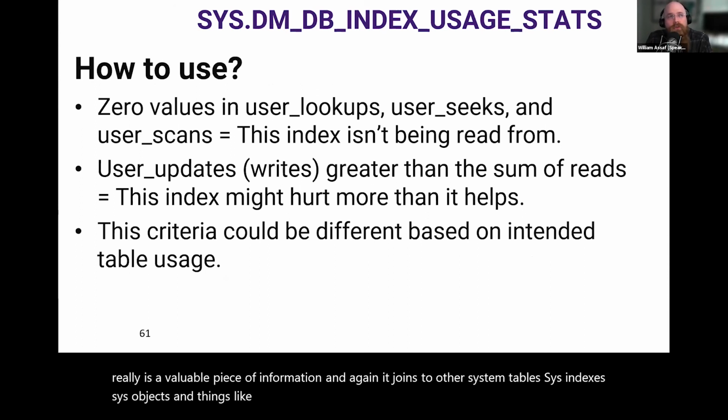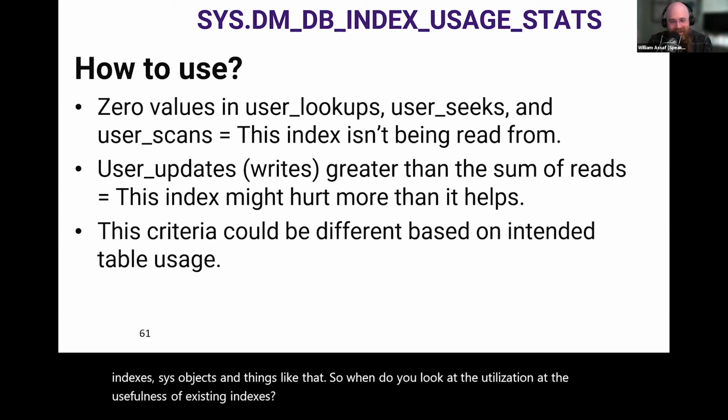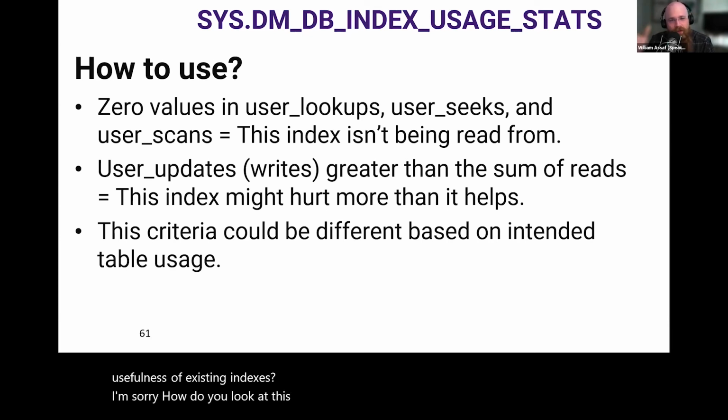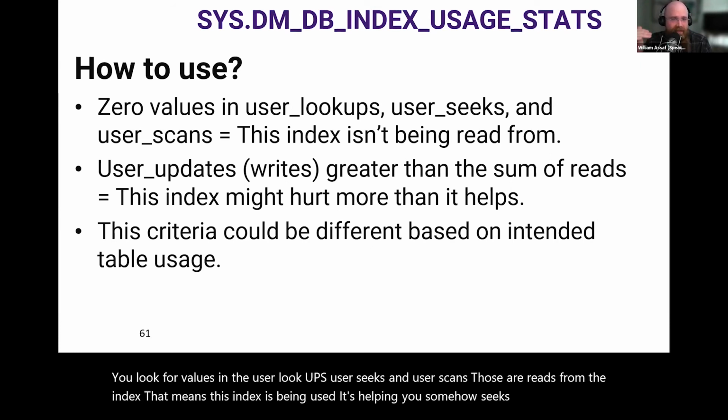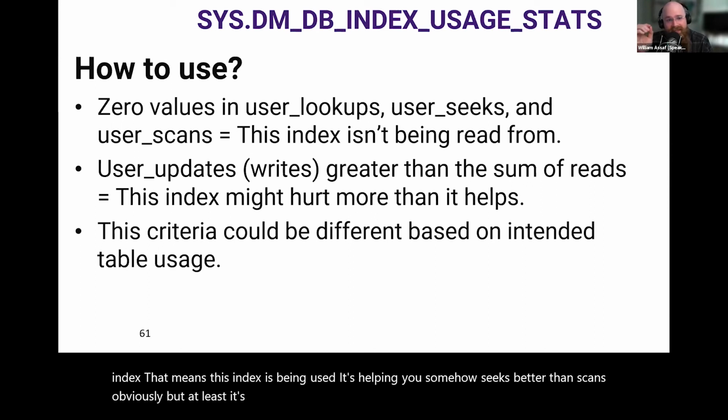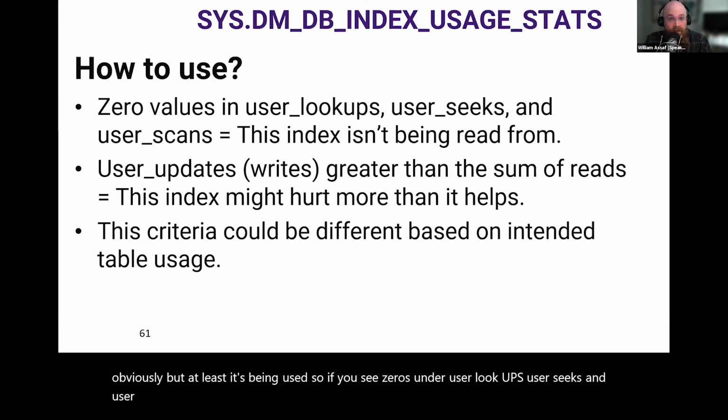So when do you look at the utilization, at the usefulness of existing indexes? Well, I'm sorry, how do you look at this? And the when is the next slide. How do you look at this? You look for values in the user lookups, user seeks, and user scans. Those are reads from the index. That means this index is being used. It's helping you somehow. Seeks better than scans, obviously, but at least it's being used. So if you see zeros under user lookups, user seeks, and user scans, this means this index isn't being read from. Nothing is actually benefiting from this index existing.